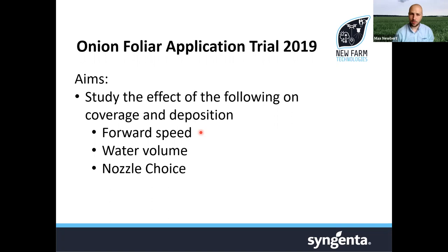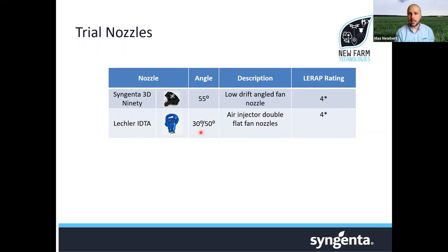The nozzles were the 3D90. So this is a 55 degree, 90% drift reduction nozzle. And when the new 4-star LERAP comes out, that will be a 4-star. We were trialing against a current offer.